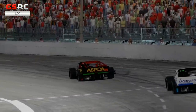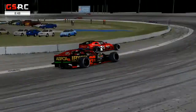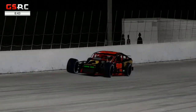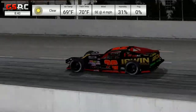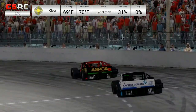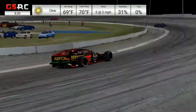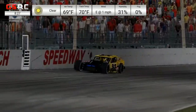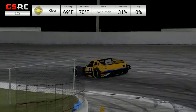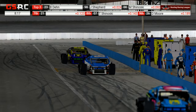Joe, I'm looking forward to racing here tonight at Myrtle Beach, but a lot of storylines going on tonight. All right, Taylor, and we appreciate that. We wound up with a pretty mild evening here at the track. It's clear. It's just over 68 degrees right now, 69 degrees actually there on screen, 70 degrees on track. So we've got a cool track surface that'll heat up as the race goes on. Not much wind at all. That won't be any factor, and neither will the humidity. We've got a great night for racing under the lights here at Myrtle Beach Speedway.